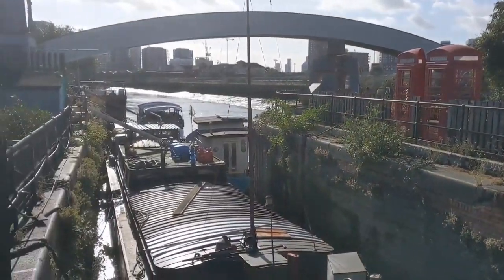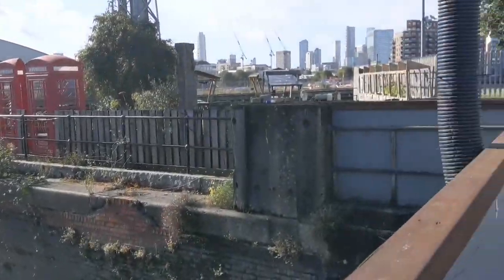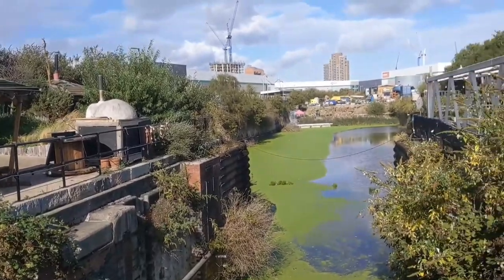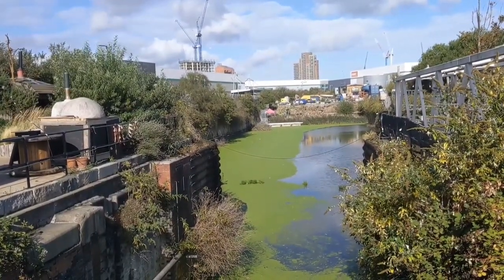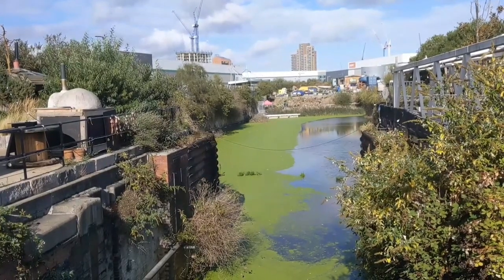There's a River Lee there going out to the Thames. Parts of the dock here are actually closed to visitors. They're doing a lot of development, plus there's a lot of COVID restrictions. That looks really nice.